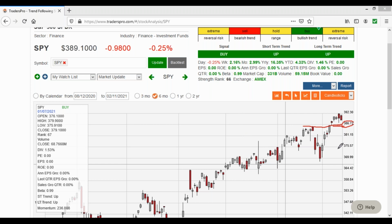If that doesn't hold, it could be a bigger pullback. But that's the first area, and we're not seeing the VIX spike too much right now. So there isn't a lot of fear in the selling that's going on. Now that can change pretty quickly, especially if there's some news that comes out that freaks the market out a little bit. But there doesn't seem to be a lot of fear behind the selling.